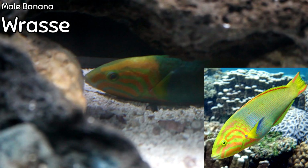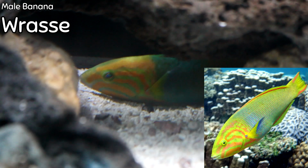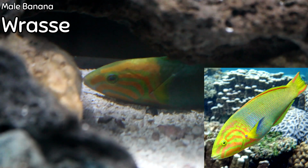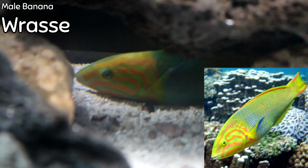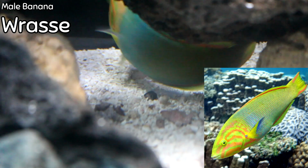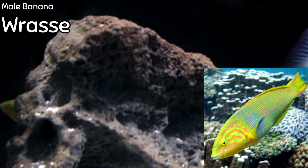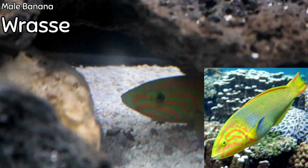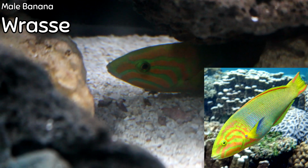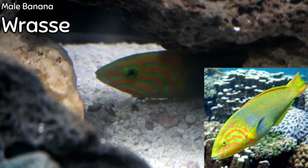He is able to live in here right now with the Harlequin tusk, and even though they're both wrasses, it's okay because the Harlequin tusk has a very different body shape. But the banana wrasse is going to be a great wrasse, not necessarily reef safe, as it will go after some inverts because again it is a larger-bodied wrasse, but it's stunning in color, and he's hiding right now, but that means you have to come inside the store so you can take a look at him for yourself.